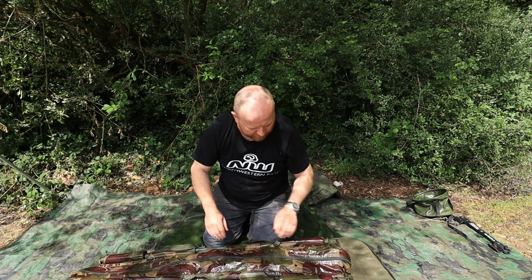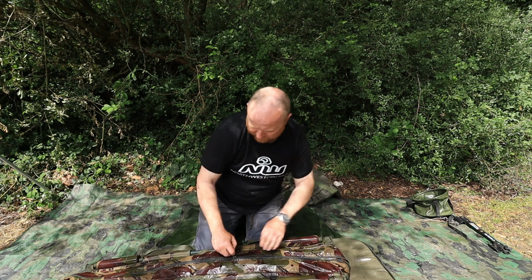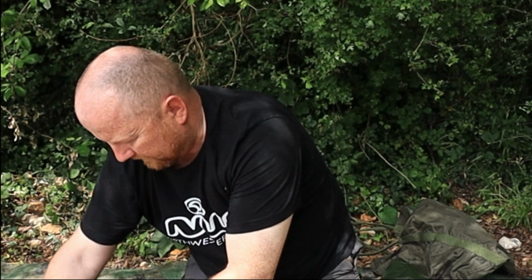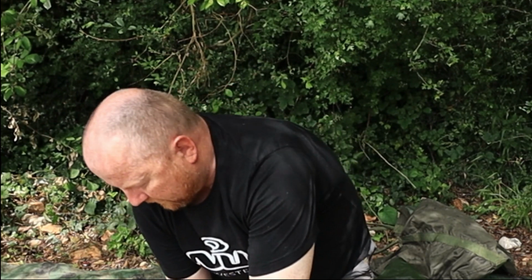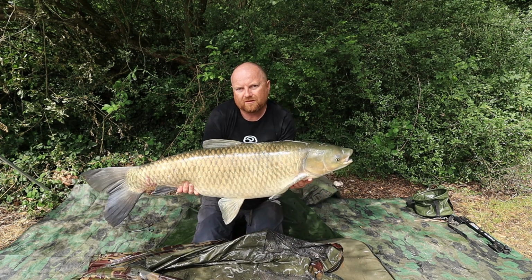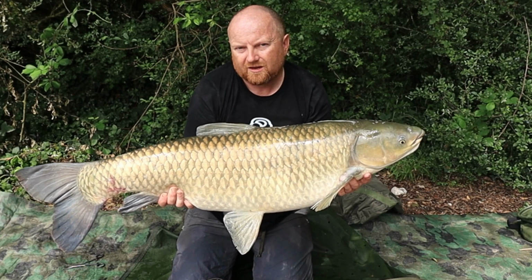Right, I'm fishing for about an hour and a half, and first grass carp of the session. It's at 38 pounds. Now these really do beat you up, they're a bit of a pain to hold, so I'll be quick. There you go, 38 pounds. I'm going to put this away straight away.